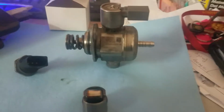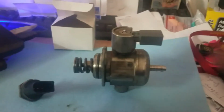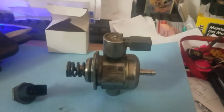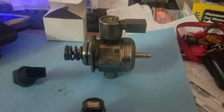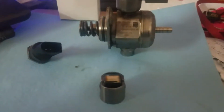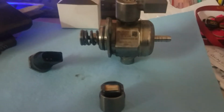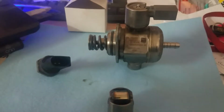Everything looked good, but I had my doubt about the solenoid. So I talked to my customer, and he agreed to replace the fuel pump. So I replaced the fuel pump without doing enough research.